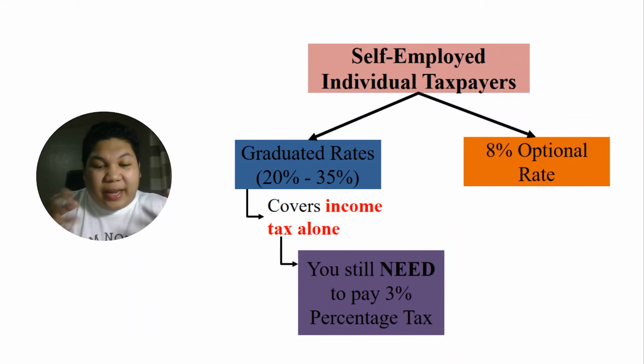Kasi hindi naman kasi pag nagbabayad ka ng income tax, okay na yun. Hindi. Yung income tax, yun yung tax sa income mo. Pag sinabing income, yun na yung net amount. Meaning yung gross sales, minus cost of sales, minus expenses, lahat.